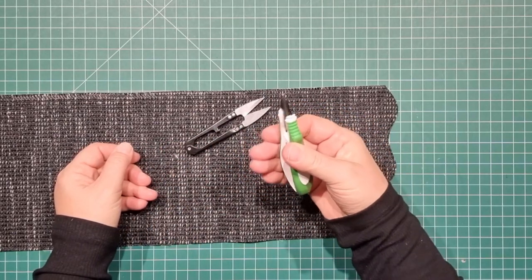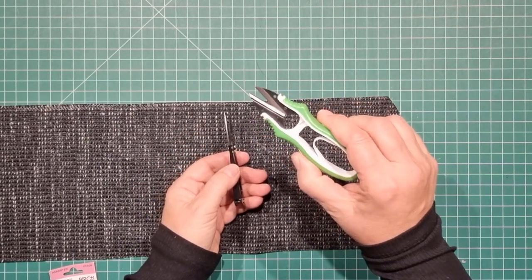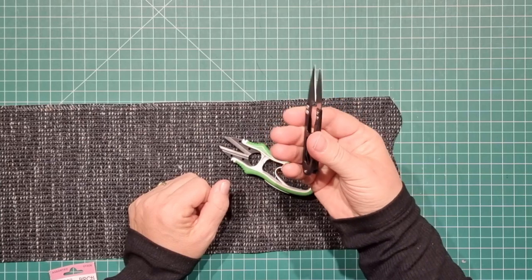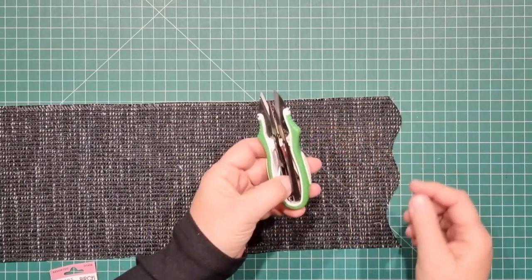They've got the wide handle, and then you've got these ones here, which are just a really cheap thread snip. I used to use these all the time, but because my hands are a lot better than they used to be, I favour these little thin ones now. They're quick and smooth, easy to use. Thread snips are another invaluable item to have in your sewing room.